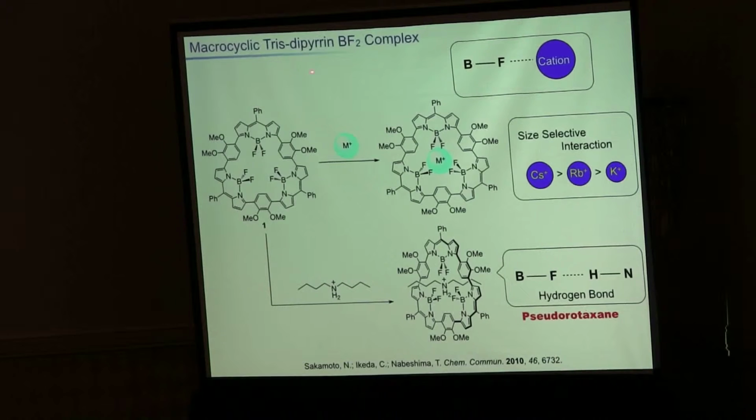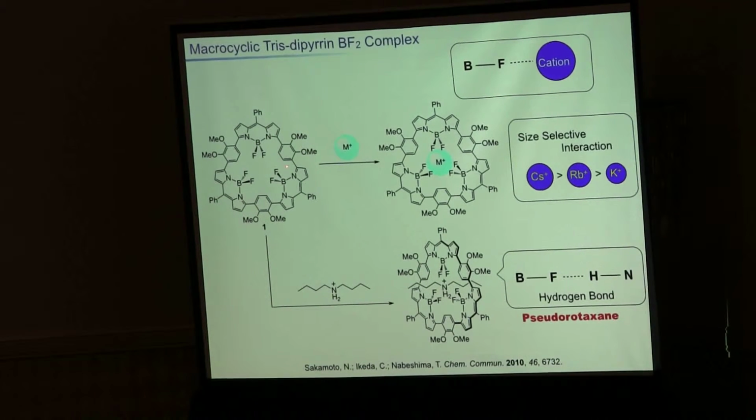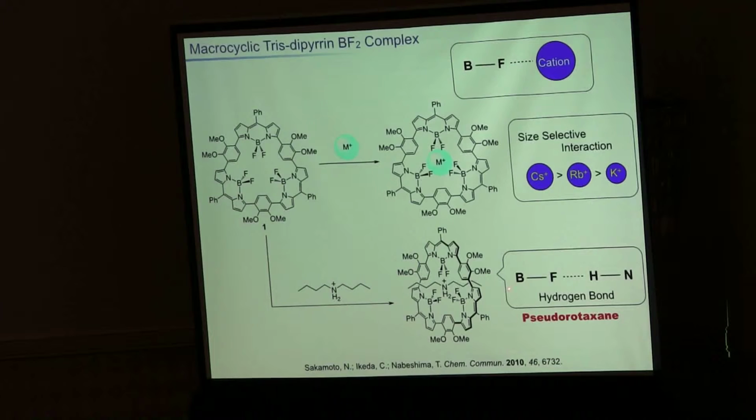The macrocyclic twisted dipyrrin BF2 complex shows a selective affinity toward the cesium ion. And also this compound reacts with the dialkyl ammonium compound to give the corresponding pseudo-rotaxane through non-classical hydrogen bonds. Okay.